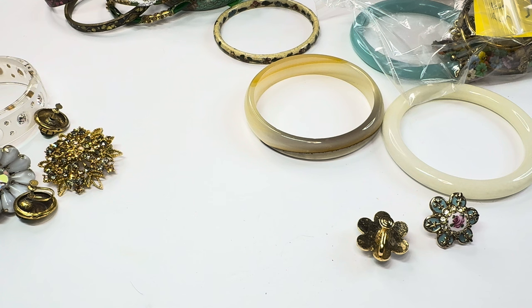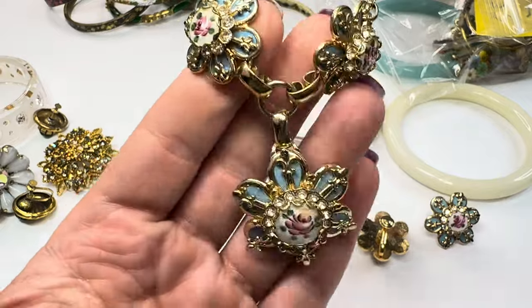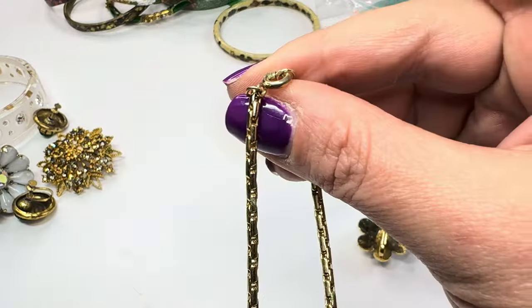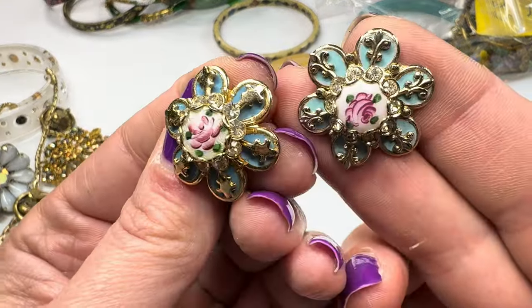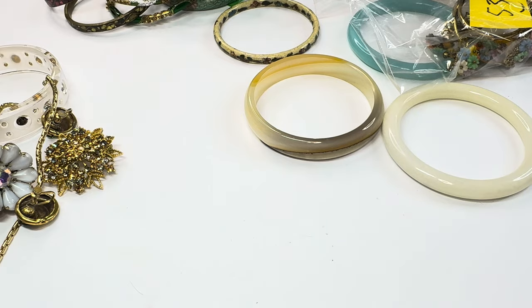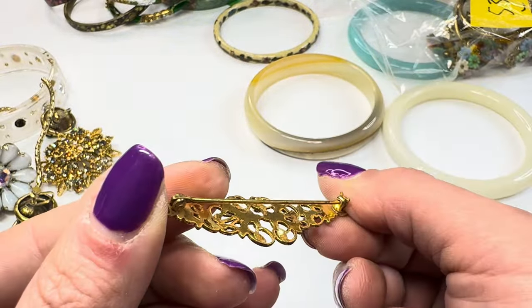Not even. This is 14 inches. Well, 15, actually more like 15. But yeah, isn't that gorgeous? I love the colors in this. So 15 inches. Could definitely put an extender on there though, because it's just a spring ring. And then it does have the matching earrings, which are just super adorable. So I got that, and then this little bar pin, which was just a simple little filigree gold bar pin, super cute, pretty little bar pin. No marks on it.